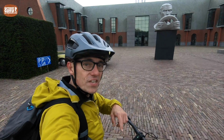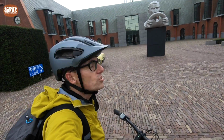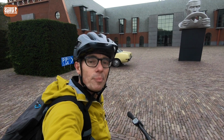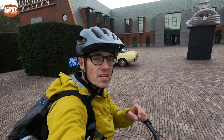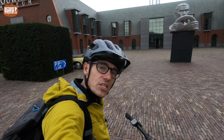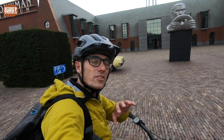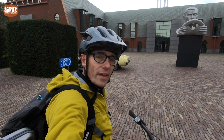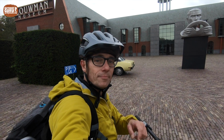Now, if you ever visit The Hague, then this is the museum you should see. It's the Louwman Museum, and it is absolutely packed with a lot of beautiful cars. It's a private collection, and it's quite a new museum as well, but built in an old style that is typical for The Hague itself. So if you ever go there, go to the Louwman Museum.